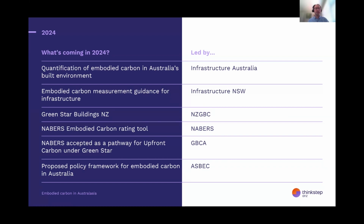In terms of what is coming for this year, we've got quantification of embodied carbon in Australia's built environment, which will be published by Infrastructure Australia. There's going to be embodied carbon measurement guidance for infrastructure, published and led by Infrastructure New South Wales. Green Star Buildings New Zealand will be published by the New Zealand Green Building Council, building on the Australian work. NABERS is looking to publish its embodied carbon rating tool.